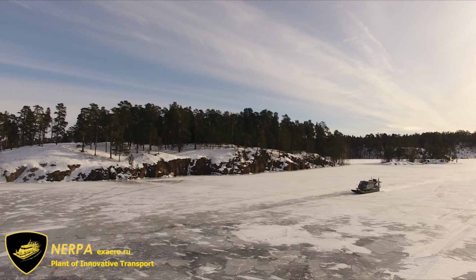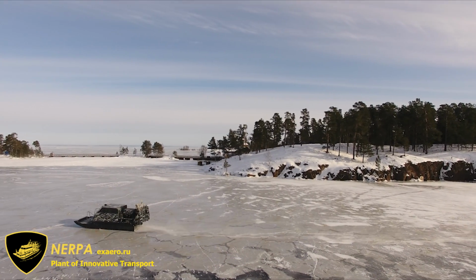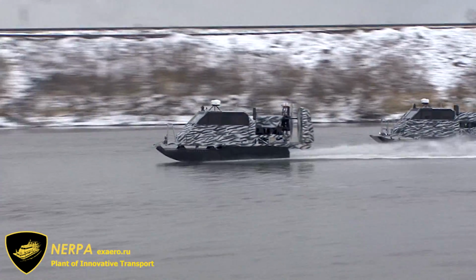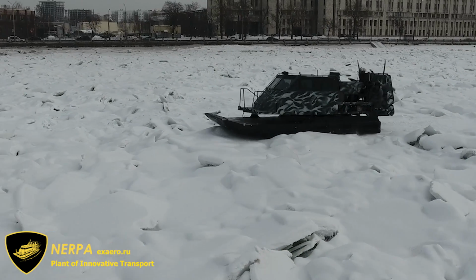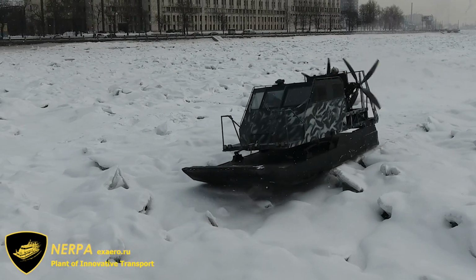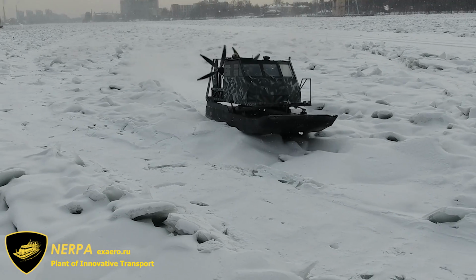Airboats have much better handling than hovercrafts, as they always have contact with the surface. There is no drift, thanks to which Nerpa1085 can be used in winds up to 15 meters per second and overcome waves up to 1 meter high. Airboats do not have unreliable skirts that wear out and tear on hummocks. Unlike hovercrafts, Nerpa1085, with its powerful protection, passes hummocks up to 1 meter high. It can be operated at temperatures from -50 to +30 degrees Celsius.